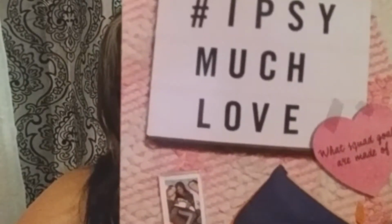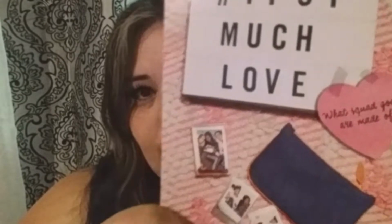I think I got a little bit of a different bag for February, because I looked it up to make sure I had my stuff from February. And some stuff is different than what I got. Here's the card they gave me for February. It says, "Ipsy, much love. What squad goals are made of?" And then the text message.